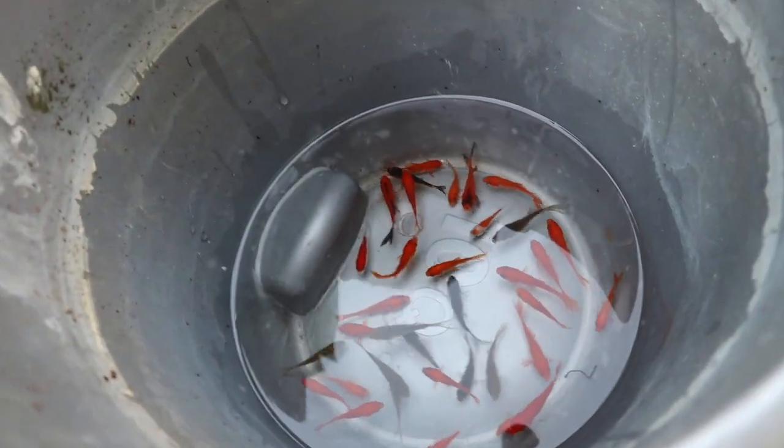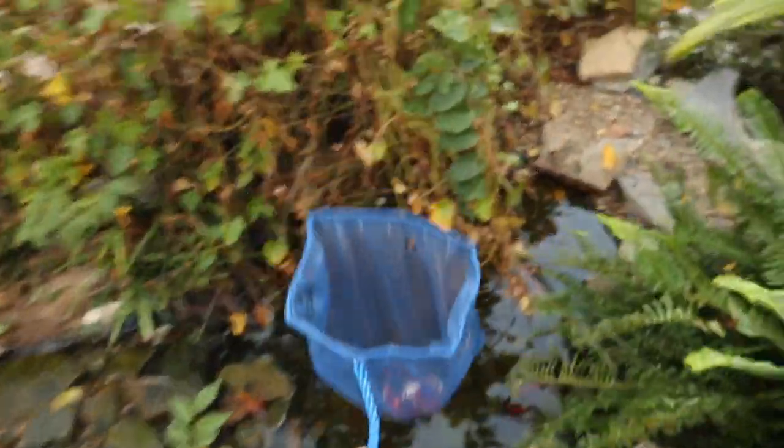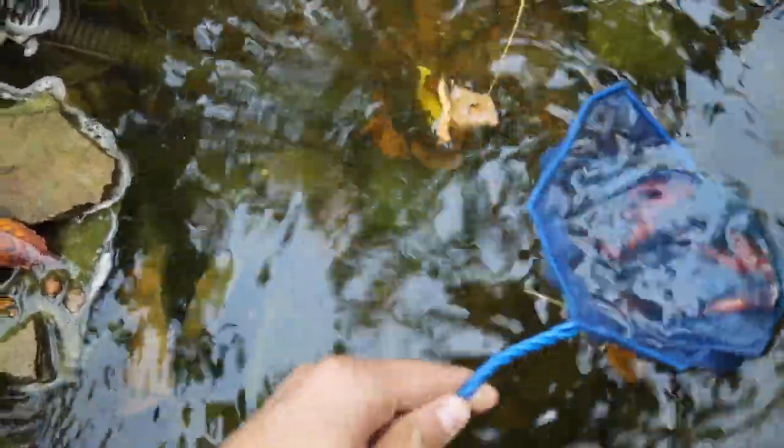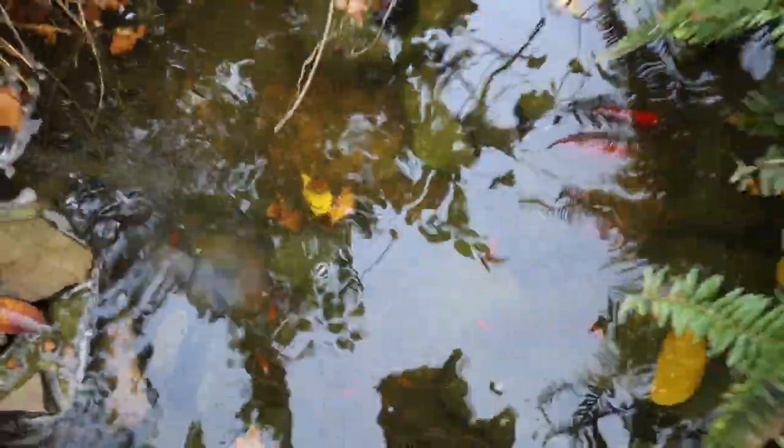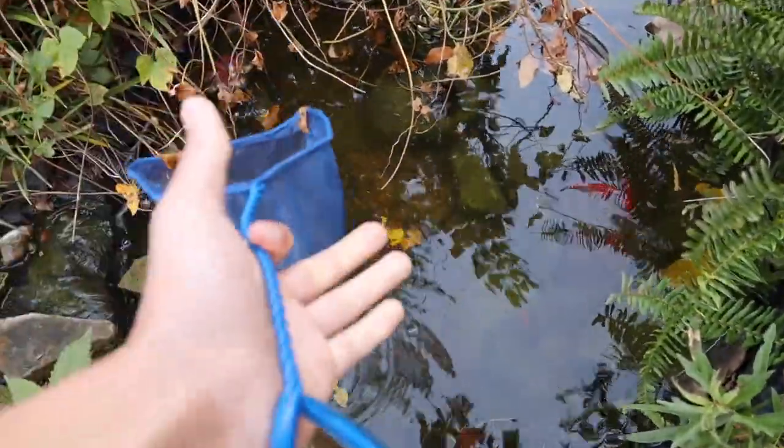Now we're literally going to take our net, scoop a few out that we want to go in each pond. So that looks like a good old scoop. Going to take it in here and let them go. Goodbye, fishies. And there they go. They just kind of disperse throughout the pond. Now over time they'll get bigger and bigger, of course, and you'll be able to see them a whole lot better.